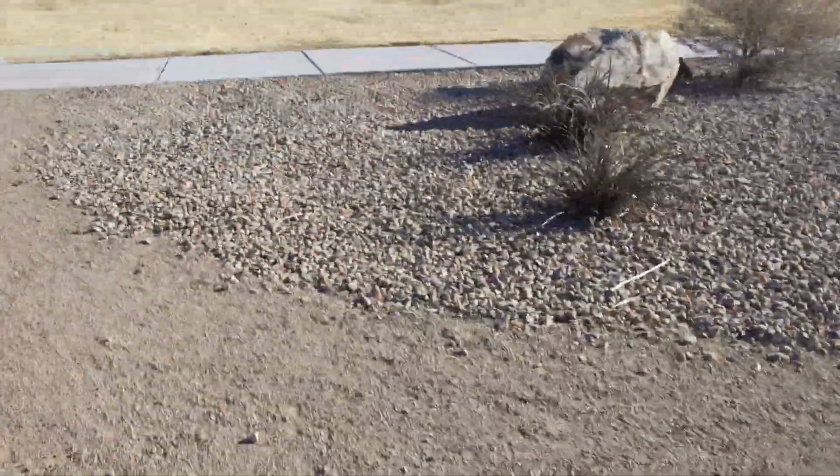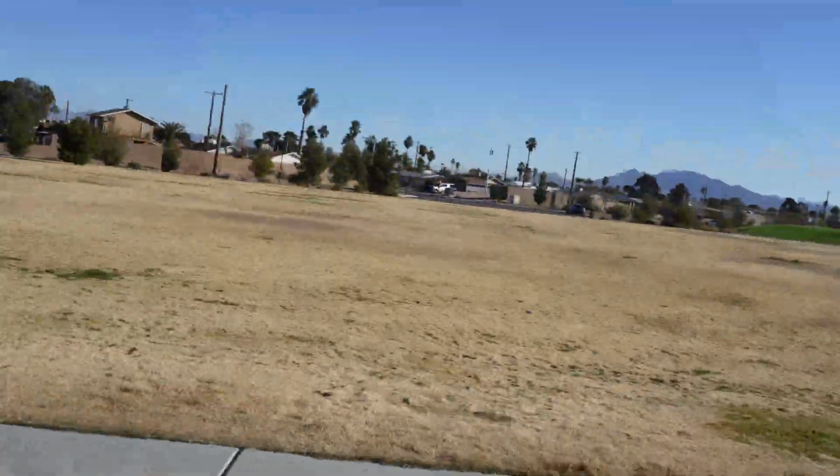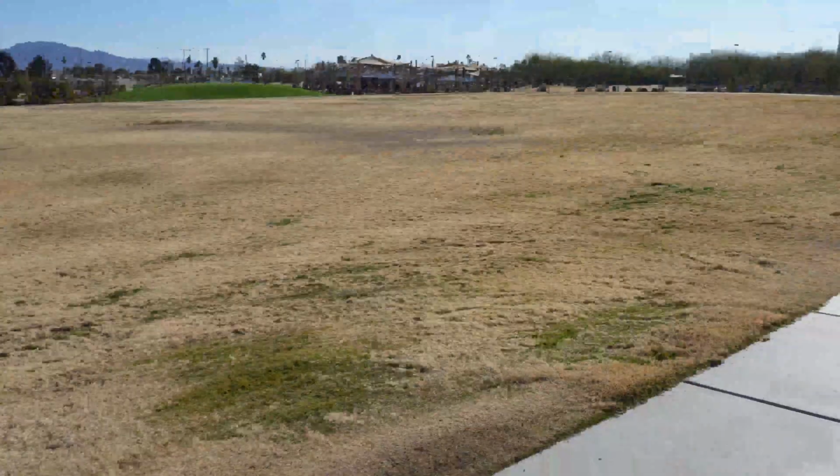Pavement or dirt? Pavement or dirt? Forge your own path, like on the Star Cruiser. It's all just a forest. You don't choose your own path.